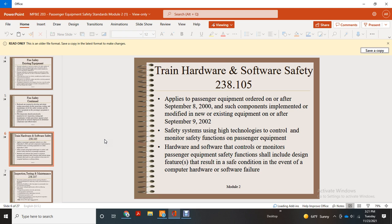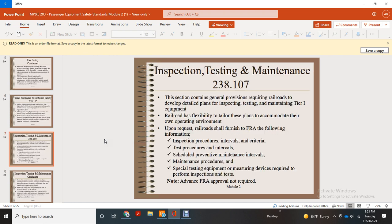Train hardware and software safety, 238-105. This applies to passenger equipment ordered after September 8, 2000. Such components must be implemented with the modification of existing equipment on and after September 9, 2002. Safety systems using high technologies to control the safety functions of the passenger equipment, hardware and software, shall include a design feature that results in a safe condition in the event of computer hardware or software failure.